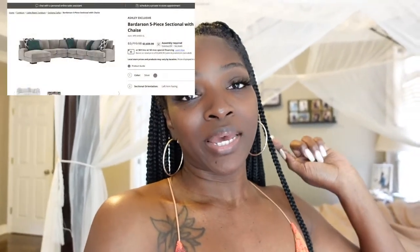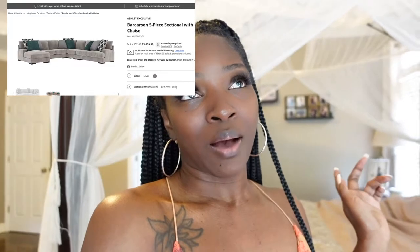A lot of y'all asked me questions about my sofa, my sectional, and where it's from. It is from Ashley Furniture. I believe it comes in another shade. I got it in gray, but I believe it also comes in like a beige or cream. And with a four-year-old, I cannot have anything white, cream, or beige in my house, okay? But yes, it is from Ashley Furniture.